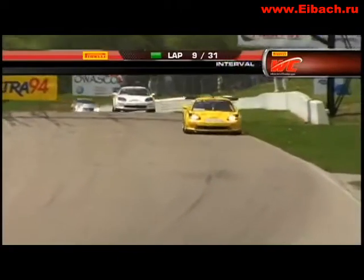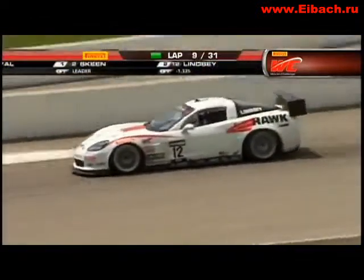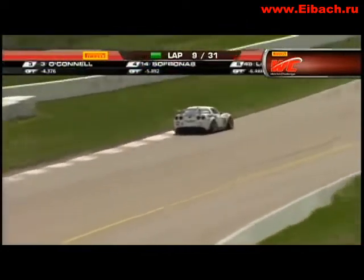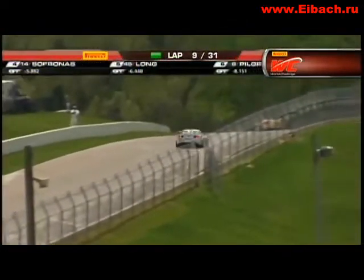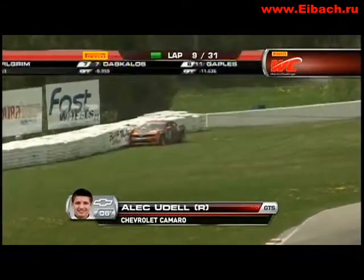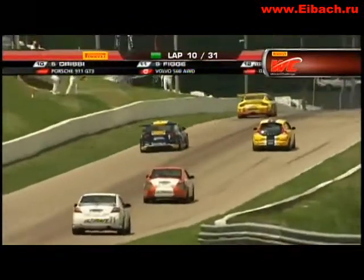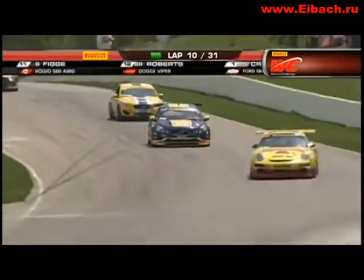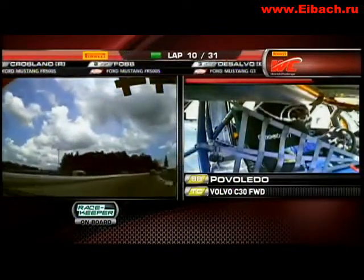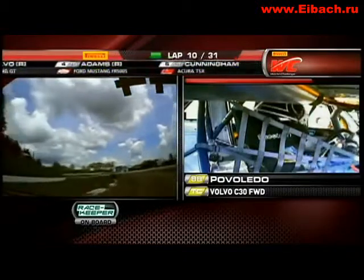Turn 2, one of the most demanding corners in all of North America, not just this racetrack. And meanwhile, you see it as Lindsay now has slotted into second with Johnny O'Connell at this point, as it's a CRP 1-2 at this stage. Meanwhile, Udell into the barriers, watching this battle here for the lead in the touring car class. Aaron Povoleto and this gentleman, Anthony Rapone, is absolutely locked up here. This guy is the reigning Canadian touring car champion and has a lot of laps around this Mosport track, but Aaron Povoleto calls it home too.